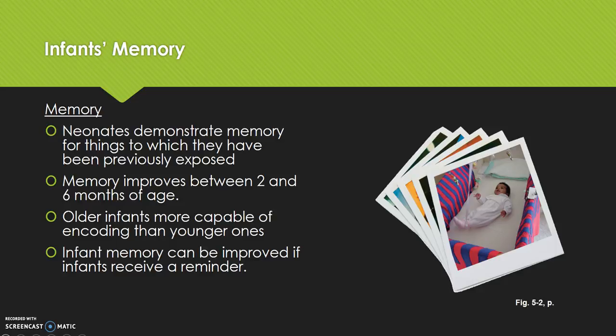So what does this mean for infant memory? Well, we know that infants, even newborns, do have memory. They have a memory for things to which they've been previously exposed. If we think back to Chapter 2, when we talked about the Cat in the Hat experiment, where moms read that book, and then after babies were born, the babies whose moms had read that book were more likely to suck on that pacifier in such a way as to get the recording of mom reading that book to them. So they were remembering hearing that Cat in the Hat book, making those memories even before they were born.